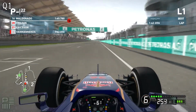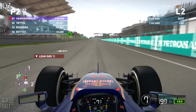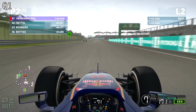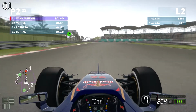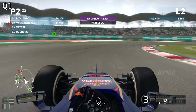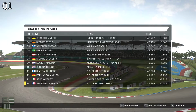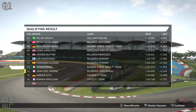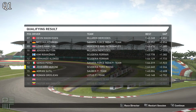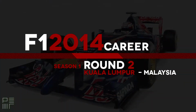Can we get the provisional fastest time in this session? Yes, we can. No, we don't. Alright, so that was a very short-lived first place, because that's Ricciardo, and he beat me to it by a couple of tenths. But at the end of Q1, I am in second place. Very nicely done. Vergne is down in 14th, but both Toro Rossos are through, and I seem to have a significant pace advantage over my teammate, which is nice to know.